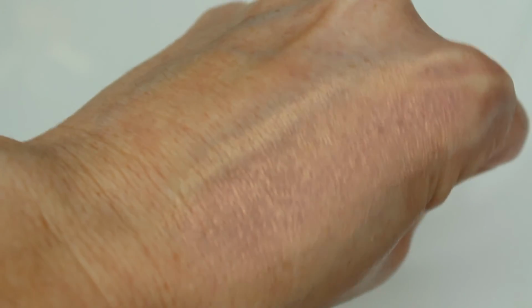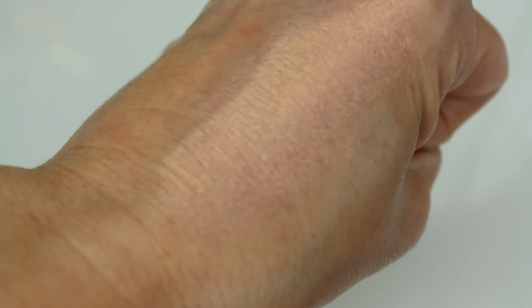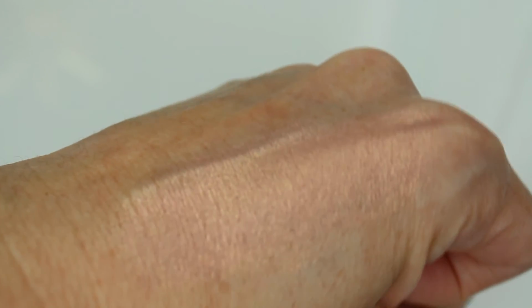To me, if NARS Orgasm Blush was a highlighter, this is exactly what it would look like. It's like a soft pink with gold reflect. I don't have anything like this in my collection. This highlighter retails at $32.